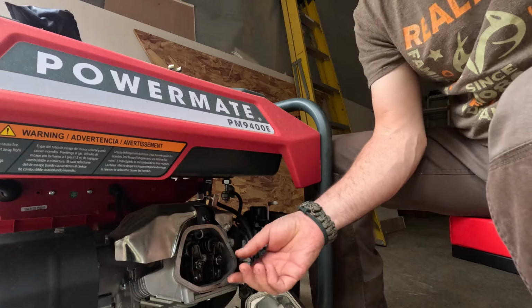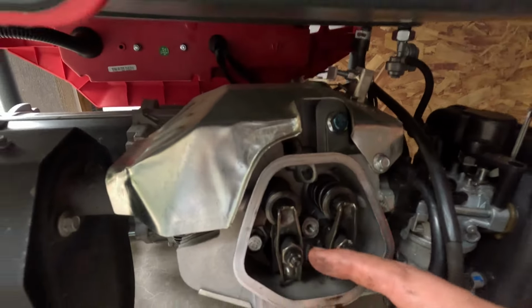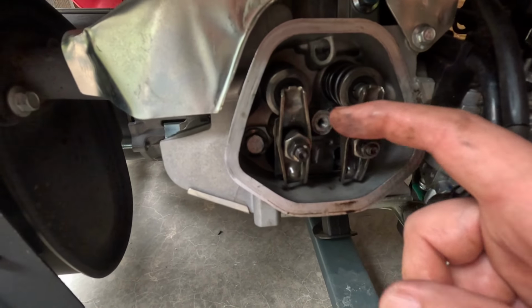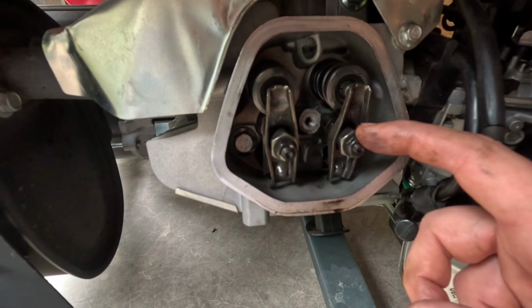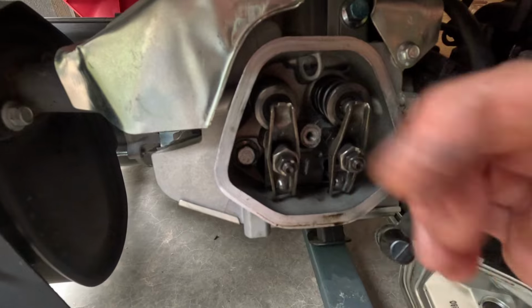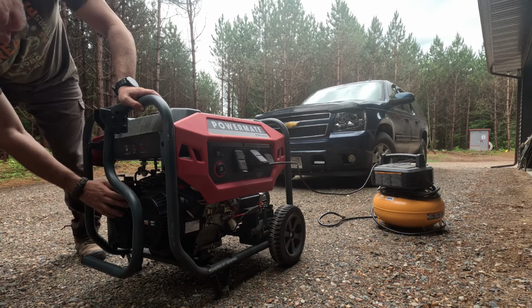Okay, so get up in here, take a look, see. So this one here just holds this. It's a lock nut for this nut, which is the adjustment nut. So you just loosen these nuts up, and then you can make your adjustments with these nuts here. You're going to tighten or loosen as necessary. So let's go ahead and get that done. Here, let's turn it back on. Feels on. Shouldn't need any choke.